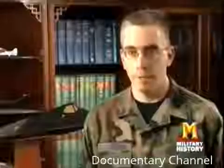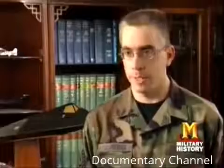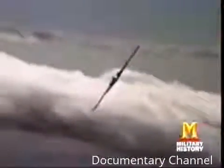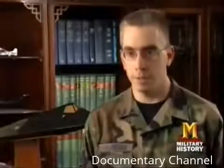The F-117A could employ 2 weapons against a precision target anywhere in the world at any time. The B-2 is the next generation of that. And you've gone from being able to destroy 2 targets to destroying up to 16 targets at one time.